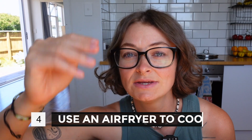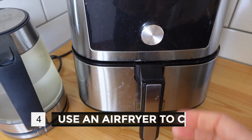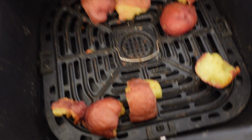Hack number 4 is to get an air fryer. I can't even exaggerate how much the air fryer has changed my life, because you can get foods crispy without adding oil, and you can cook food fast without having to heat up and wait for an oven, which means that you're much more likely to eat a healthy meal if you can make delicious chips that take like 15 minutes. I will bake some potatoes in the microwave or prep up a whole batch and then put them in my air fryer with some salt and pepper, and they get delicious and crunchy.